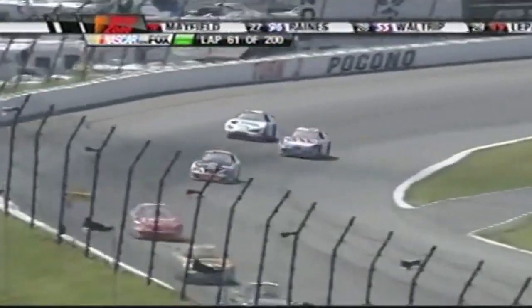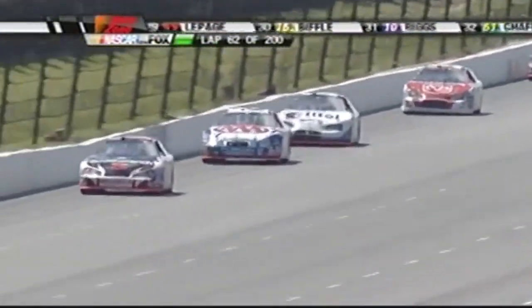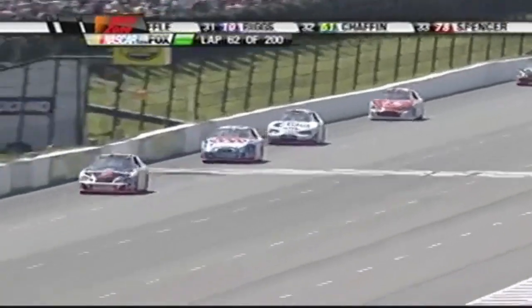Brian Vickers right with Gordon. Let's cycle back to 12th place. Ryan Newman and Mark Martin. Newman a little loose. Here comes Mark, makes the pass for 12th place and sets off after Kevin Harvick. It's a little give and take right there.